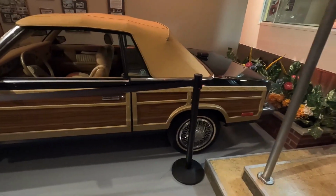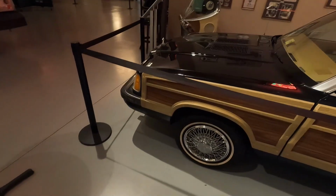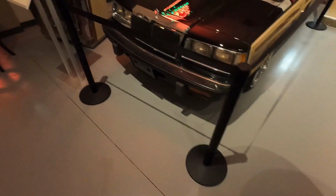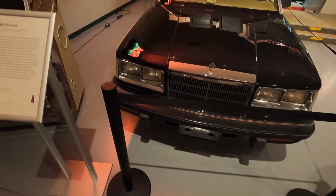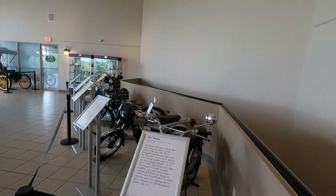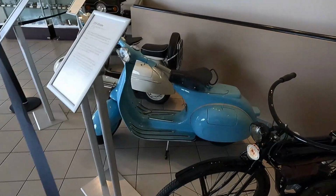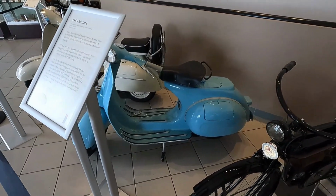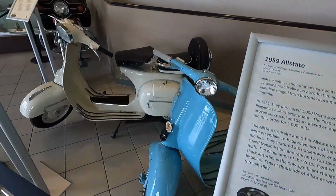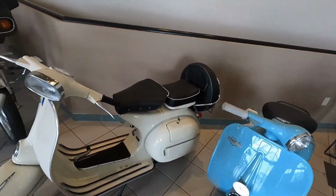And then look at this car here. Looks like it has wood on it, but that's how it was designed. I think this was a Chrysler. A 1986 Chrysler. Okay, we're on the upper level floor here. '59 Allstate. I sort of remember these back in the days here. A little motorcycle to get around on. There's another. That's a 1962.